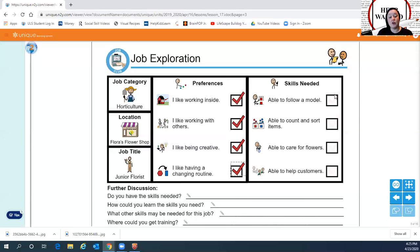And as we fill this out, I want you to answer for yourself. Skills needed, able to follow a model. So this might mean a picture schedule or a written schedule. I don't have an example picture schedule here, but a picture schedule or written schedule or a photograph of how you are supposed to make the floral designs. I'm going to say yes. I can do that.